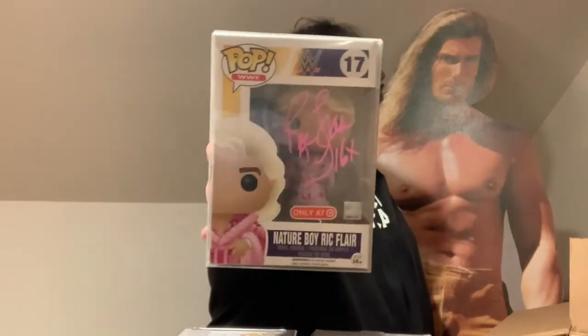They do a lot of signings and all that fun. So this can be a variant as well. I can't see which one it is, but it could be the pink robe Flair, it could be the red robe Flair, I believe, and then it can be the WWE 2K19 Flair, I think. It looks like the pink robe Flair. Oh, that's awesome. That's so cool. We've got the pink robe Ric Flair, the Target exclusive, signed in pink. I think this is my first one ever signed in pink.